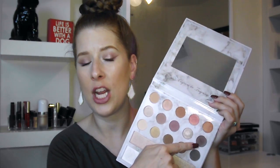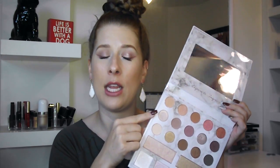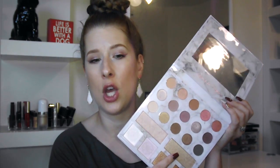I used this guy to deepen up the crease. This is my lid shade, that's my liner, and this is my inner corner highlight. Then I did use these two highlighters both on my brow bone and as a highlight on my cheek. And I used this guy down the bridge of my nose and on my Cupid's bow. So I feel that they did up their pigmentation, and I can actually see the shadows on my eyes.